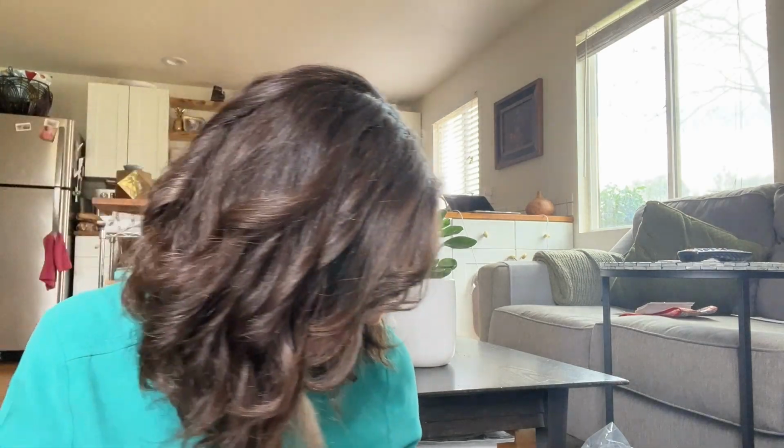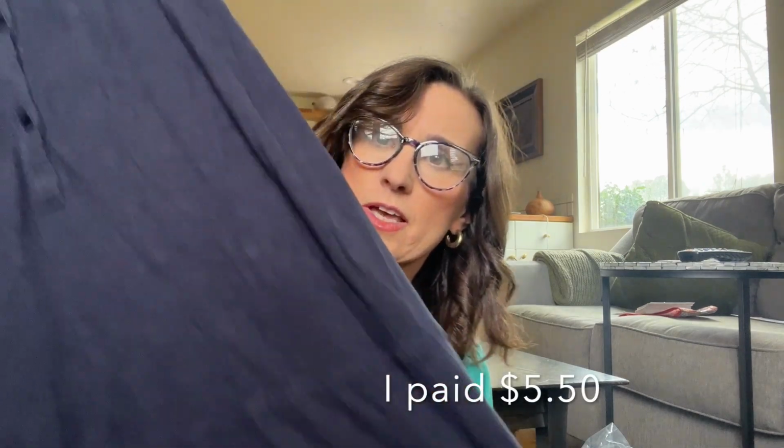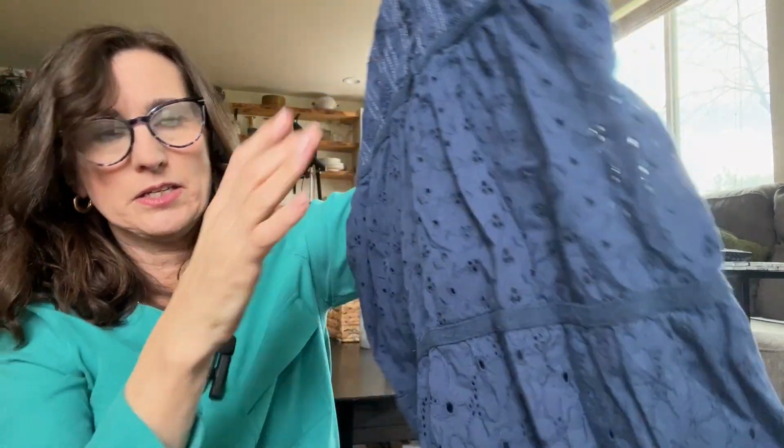This is a navy blue, which I'm glad because I think I had written down that this was black, but it is a navy blue Eileen Fisher dress, half or 3-button sleeveless linen dress. Next up was another dress from Prana in a blue eyelet.